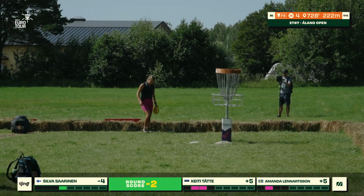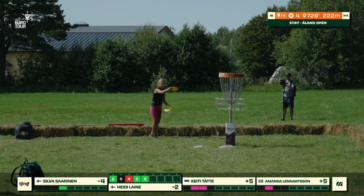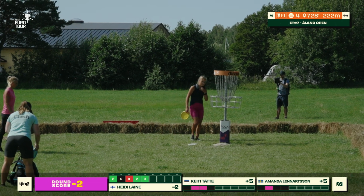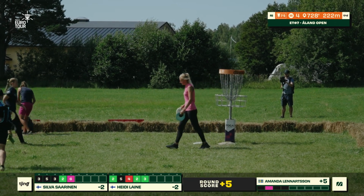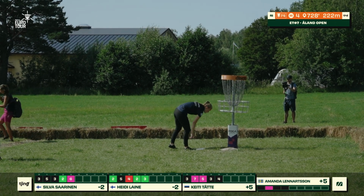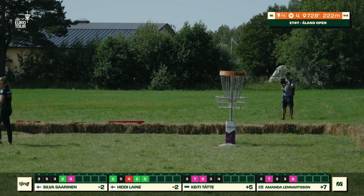So if Heidi can make this, she's gonna be the leader. And she does. Going 2 under on the round. Silva going to be tied for the lead. What an interesting turn of events there. I'm pretty surprised that Silva was running it that aggressively, even from far circle 2. As we see some big separation on this hole from the card.